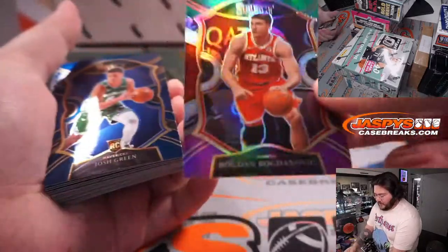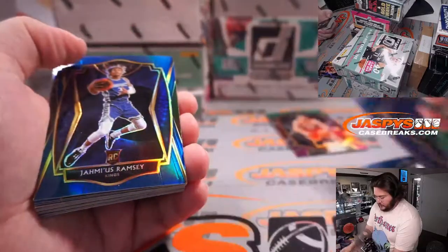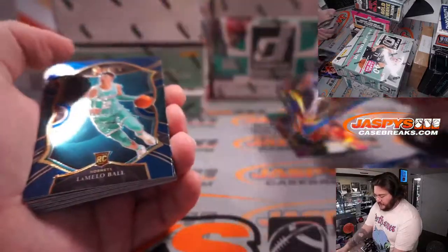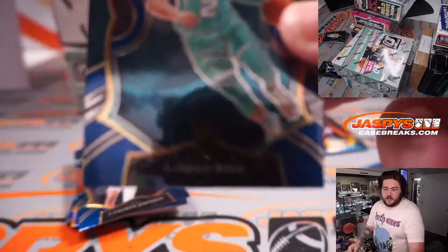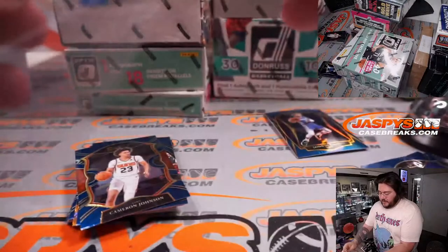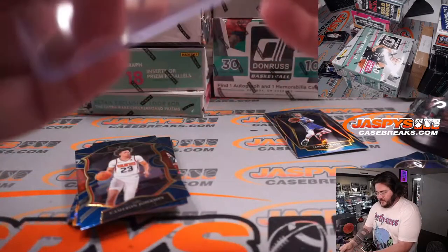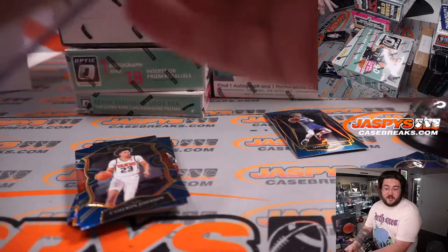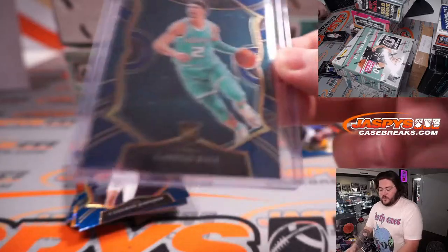Green, Bogdan Bogdanovich, Torkelson too. Jameis Ramsey, refractor for another LaMelo Ball. Yeah, Torque was a... That's going to be a big one. It's just going to be a lot of rookies to chase in that series, too. Which is awesome. That's how it should be. Series 1, we're just kind of only chasing Wander, and now we have some more guys here. LaMelo Ball rookie card from Select.